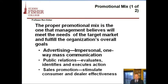So advertising, generally speaking, is what we call your traditional media. Your traditional media is broadcast. Your traditional media is radio. Your traditional media is newspaper, magazine, billboard, direct mail, and poster. That tends to be your traditional media.